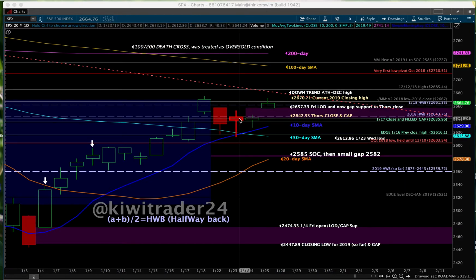Then as we got into Wednesday and Thursday of this past week, we came in on Wednesday and traded down to an even lower low, going all the way down to 2612 and breaking this 2616 level, breaking both the 50 and the 10-day simple moving average. And this was just as the 10-day was making a bullish cross up through the 50-day as well. Well, we turned around, and we closed back above and made a higher close against the one we had made on Tuesday.